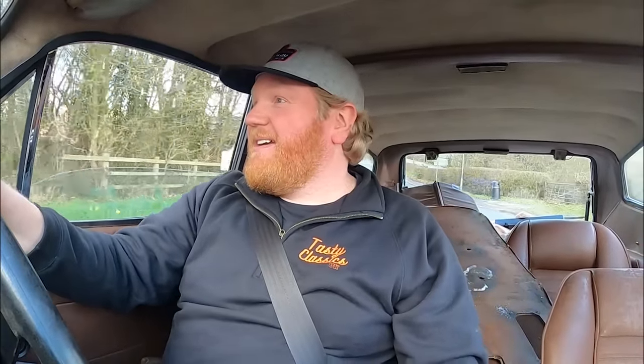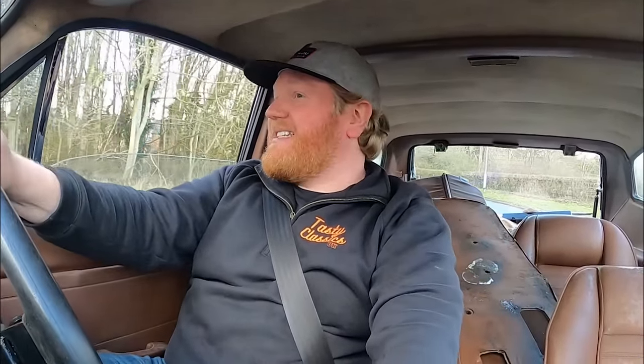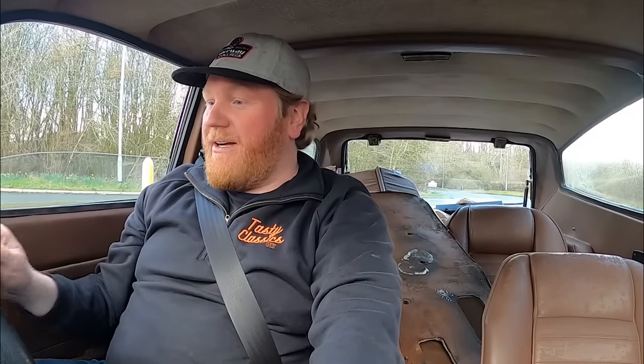Okay, so it says we're an hour and 26 away from Tamworth, right? 69 miles. Now I am acutely aware this thing has not been on the road for 31 years and we're about to drive it 69 miles without even giving it a proper test. I'll be fine. I'll be fine. Funny noises. Cool.